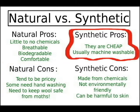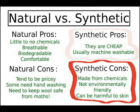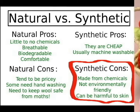The pros to synthetics are that they're cheap and they're usually machine washable. You get bang for your buck and ease with caring for your finished knits. The con is that they're made from chemicals. That speaks for itself. Chemicals are not natural, bad for the environment, can be harmful to skin, etc. But they still remain a very popular yarn because of being inexpensive, easily accessible, and easy to wash.